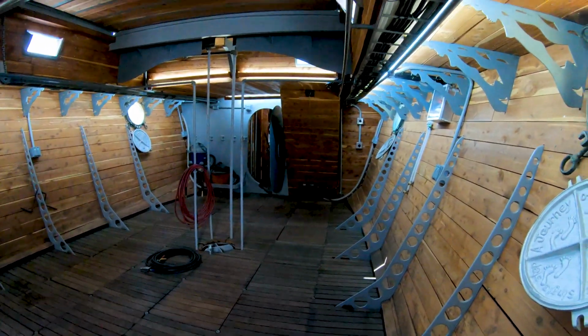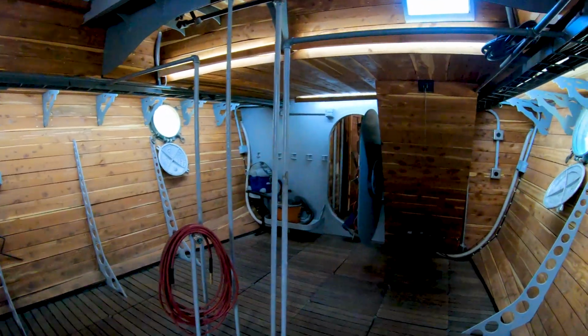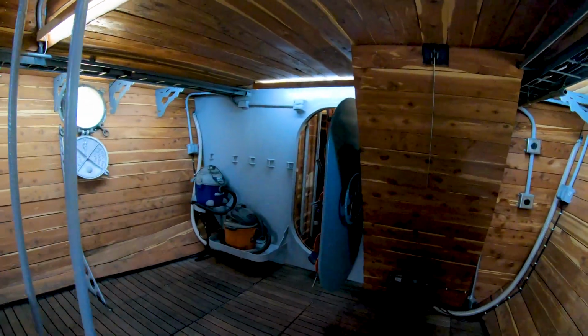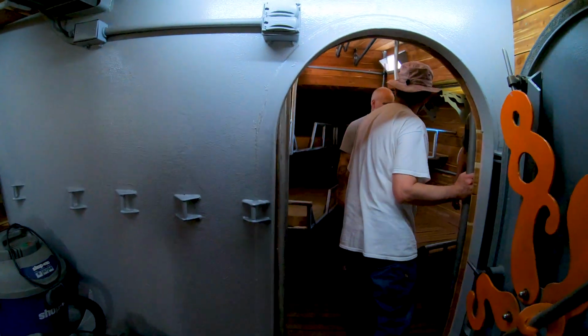This is not a refurbished boat of any kind. This was a build from scratch, in place from the dirt up. I am just blown away. We're moving forward right now.